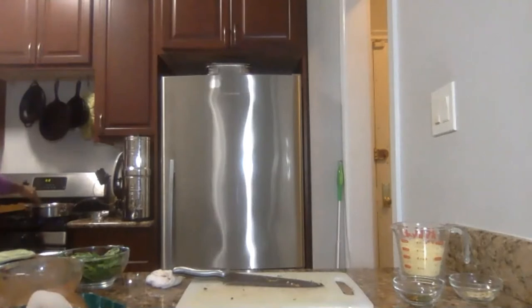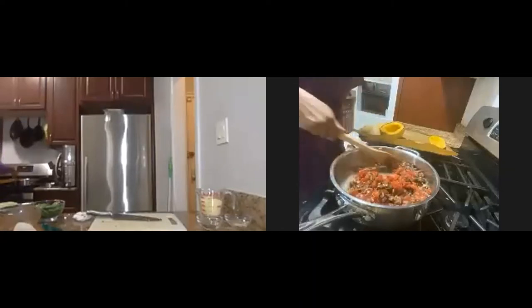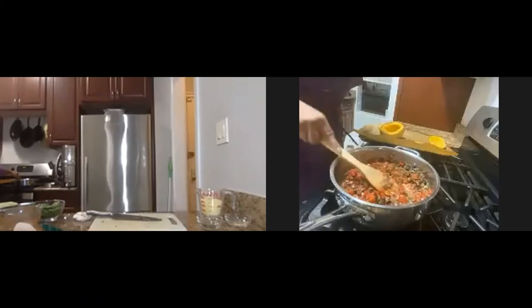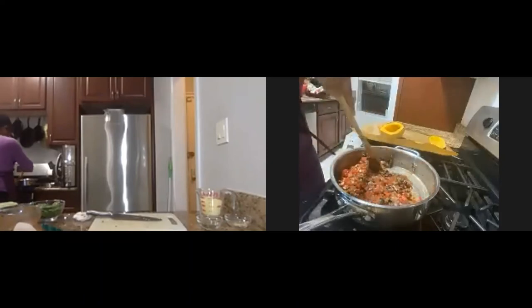So I have my tomatoes in my pan, and I am just mashing them a bit so I can make it saucy. Yay, we want to make it saucy, y'all. Yum. Oh, this is going to be so good.